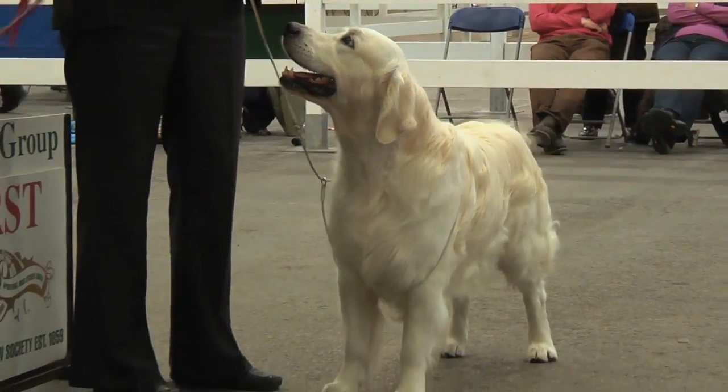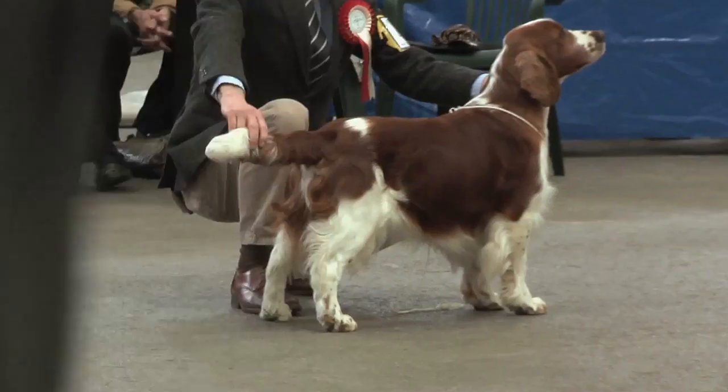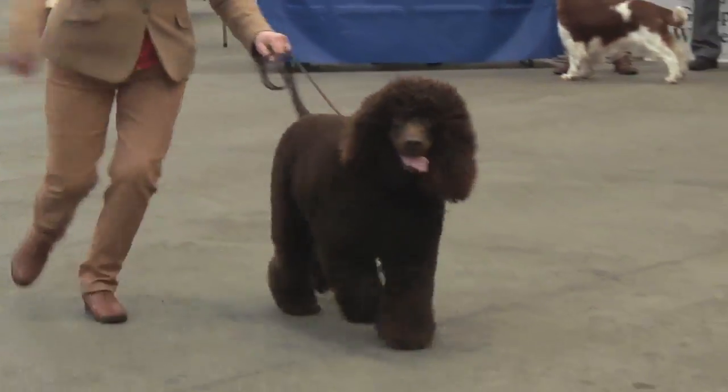The second was a very nice Welsh Springer, very, very pretty Welsh Springer, very typey dog. The third was an Irish Water Spaniel, lovely dog, with very good type and lovely movement.